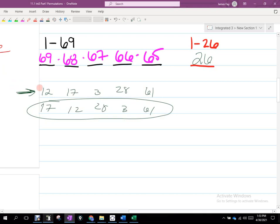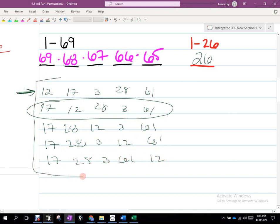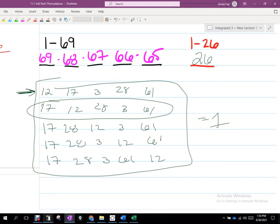What I've done here is I've moved the 12 to the second spot. And then let's go 17, 28, 12, 3, 61. Let's go 17, 28, 3, 12, 61. And let's go 17, 28, 3, 61, 12. All of those need to be counted and equated to just one winning ticket. And that's by moving just the 12 through and getting those 5. Then I'll take the 17 and move it through, and there are going to be 5 more of those.